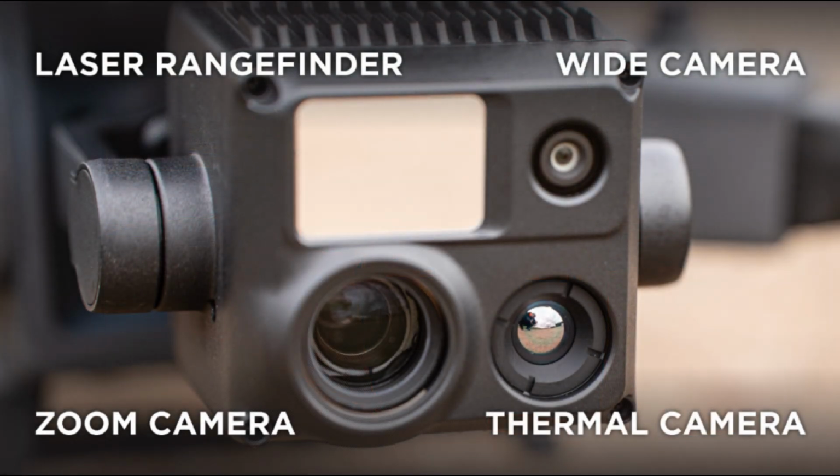The gimbal camera head contains a 48 megapixel zoom camera with a magnification capable of up to 200 times, a 640 by 512 pixel thermal imaging camera, which can read temperatures over 1,200 yards away with a plus or minus 2 degree accuracy. In addition, a 12 megapixel wide angle camera and a laser rangefinder capable of measuring distances out to over 1,400 yards. It's capable of recording pictures or full-time video in 1080p with any camera, or even all simultaneously.